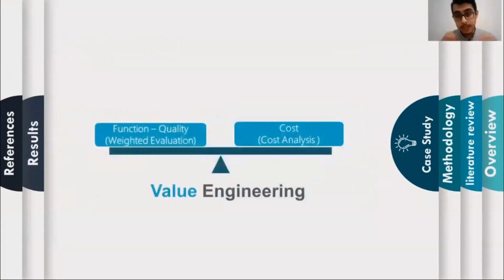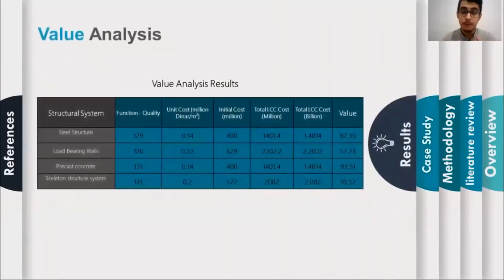So value engineering, as we mentioned before, is the best functional quality at the lowest cost. And a weighted evaluation was obtained with the help of 11 different engineers, experts in the field. And after analyzing their feedback and the cost that we obtained, we found that the best solution was the precast concrete, then the steel structure.